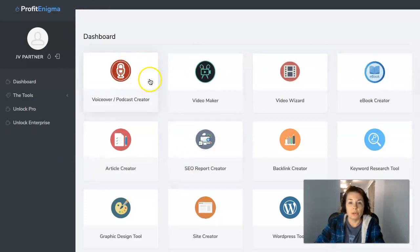The 12 tools that you're going to be able to access if you buy this product are a voiceover podcast creator. This actually allows you to put text in and it creates a voiceover for you, which you can use in many different ways. You can use it for a podcast. You can actually resell that voiceover service for other people that are hiring that service. So a lot of people do that. They want a nice professional voiceover. So they will actually post jobs on freelancer.com and Fiverr looking for people to help with voiceovers. The idea is you can use this software to actually do that.